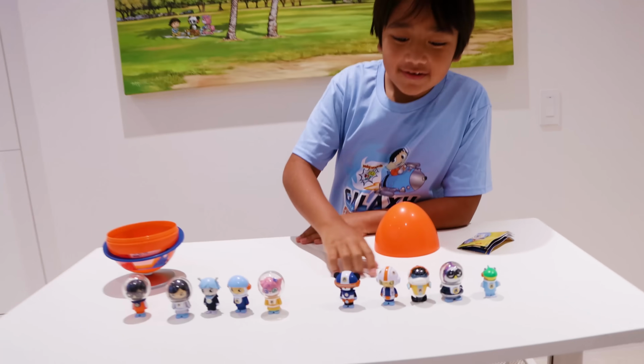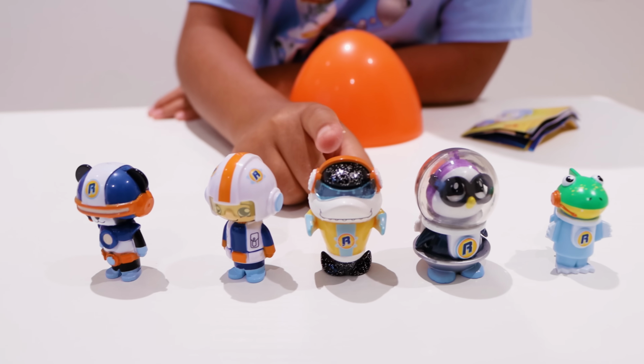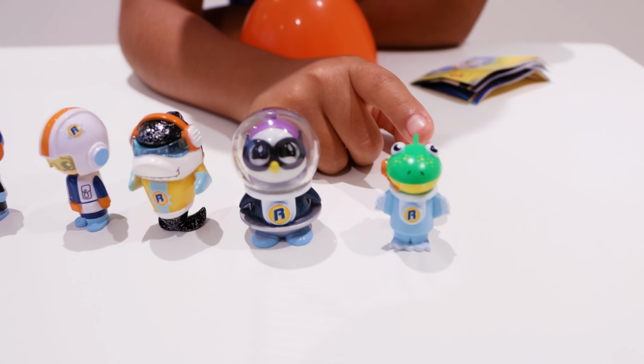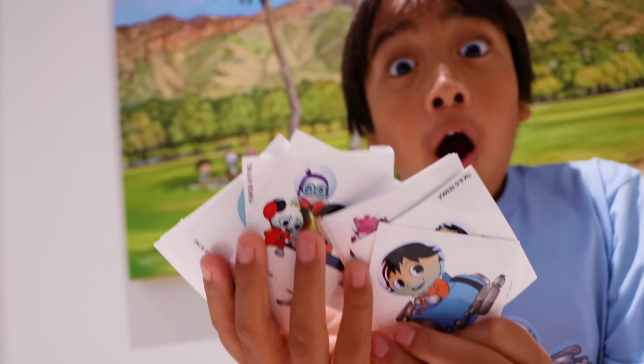Now, let me show you the rest. So, we also got Galaxy Explorer Ryan, Gil, Galaxy Explorer Peck, and Gus. It also comes with a whole bunch of Galaxy Explorer stickers.